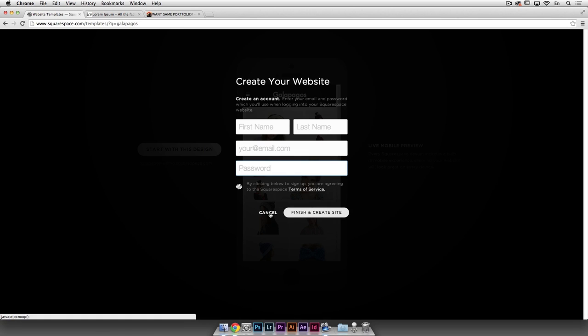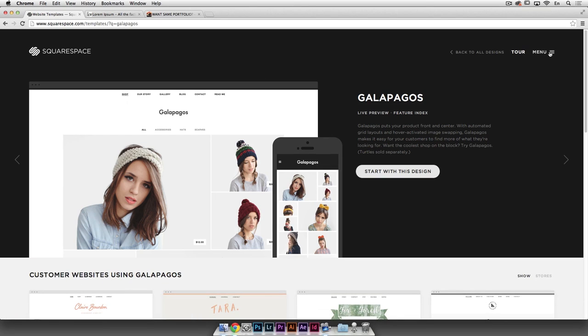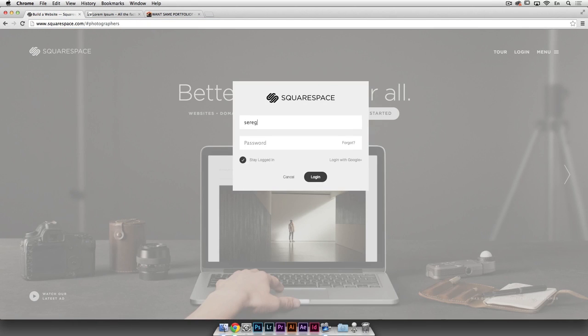Now, I'm not going to do that because I just did that. The only thing I did was create an account. It's totally empty. I didn't do anything. So let me go back to squarespace.com and we're going to pretend. I just didn't want to bother you with that, so I'm going to type in my login and password. Hopefully I do remember them.